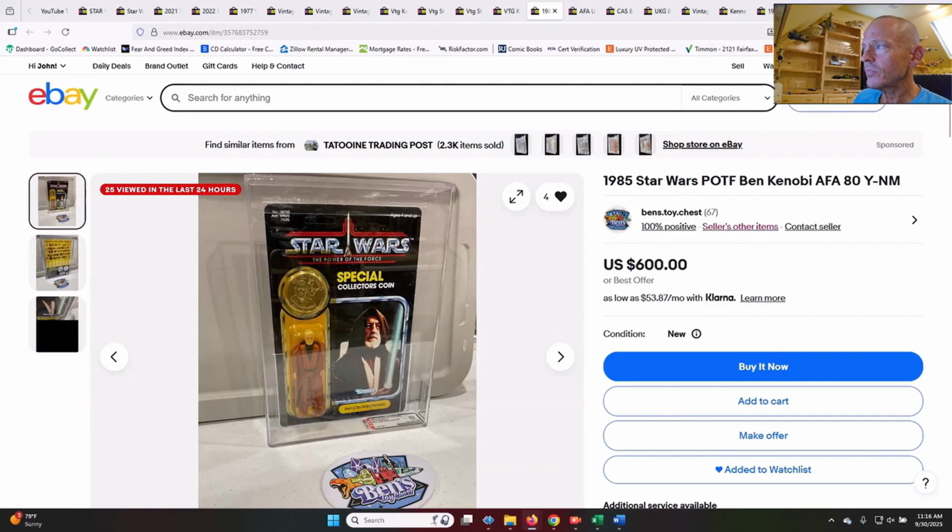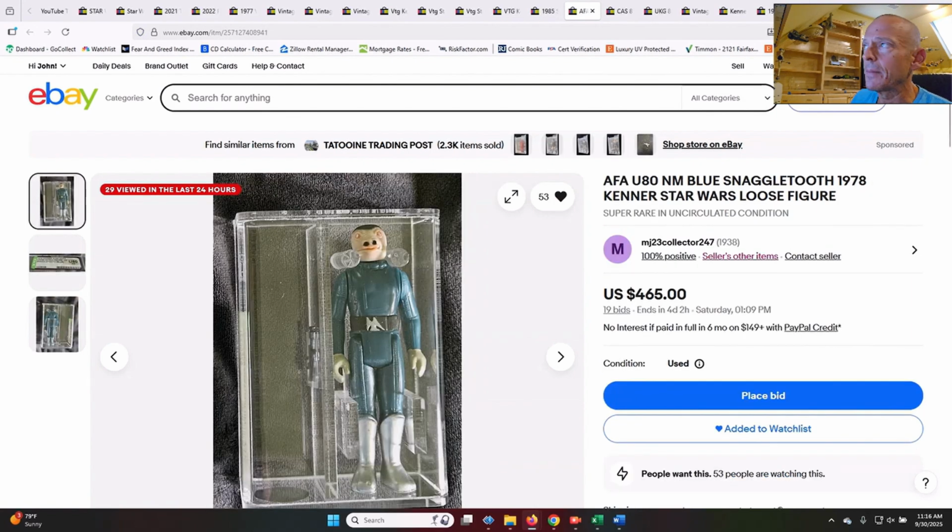Next up, Ben's Toy Chest has an AFA 80 archival case, Power of the Force, Obi-Wan Kenobi, unpunched, no price sticker. That one also has an archival case again, AFA 80. We just saw one sell recently at auction for like $550-ish. So this one's listed for $600 or make an offer. I think you can make an offer around $550 or even maybe $525, and he'll probably take it, just given that one recently sold around that price point in an auction in the same grade.